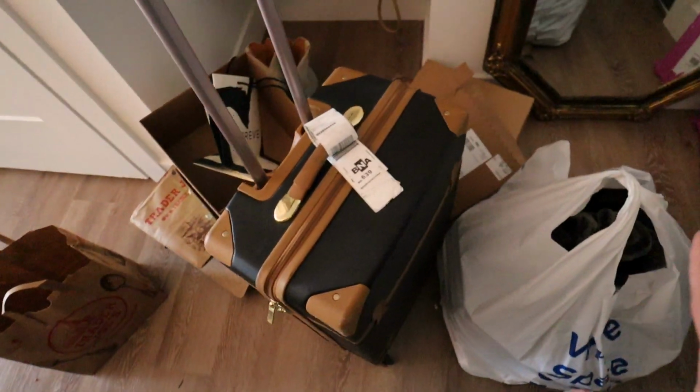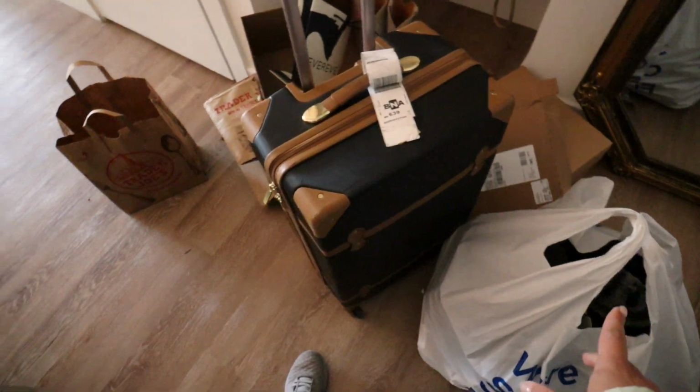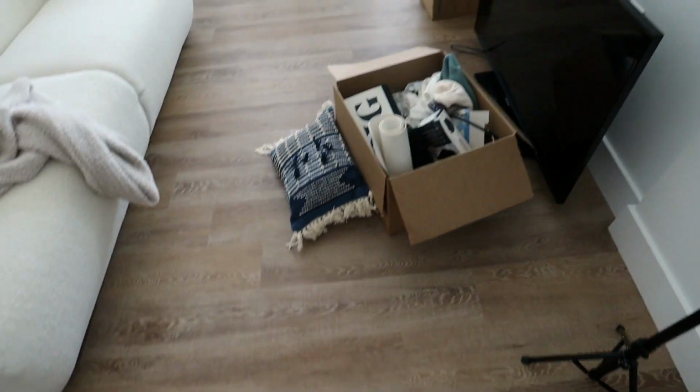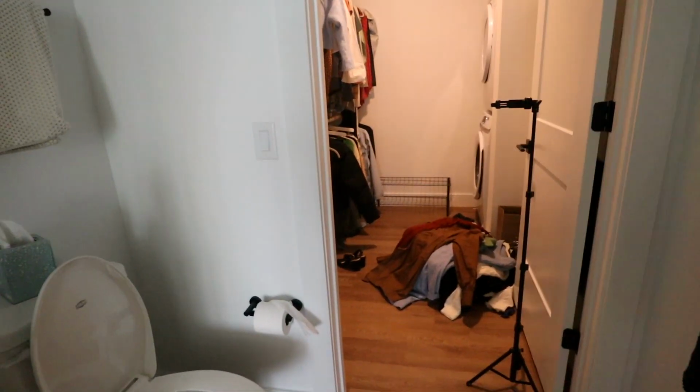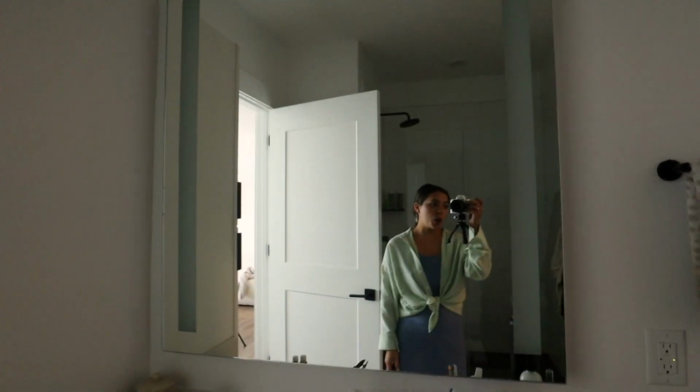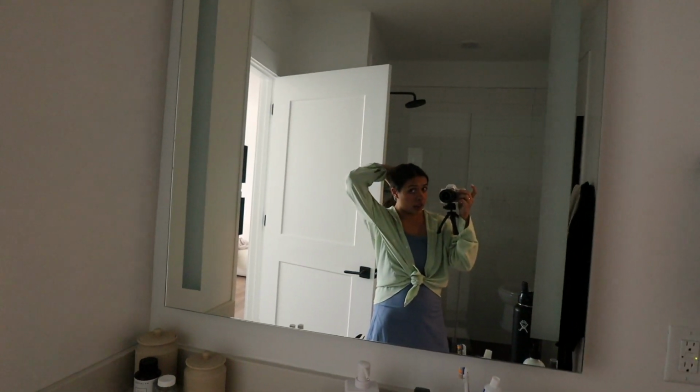I feel like this moving process that you're not seeing is just a series of me bringing in bags and bags and bags. This is stuff I've brought in, some I've unloaded, some I haven't. Trash, boxes, washing my sheets. And this is what we're tackling today. It's a little later in the day. I've had some work stuff to do, so it's 3 p.m. and I'm gonna try to get this closet done tonight.